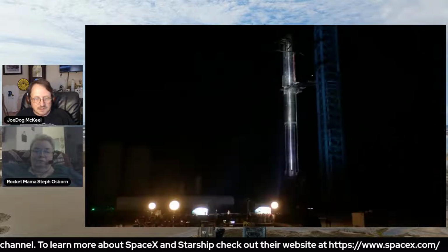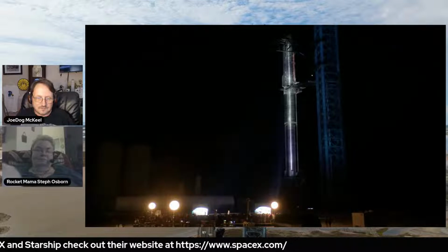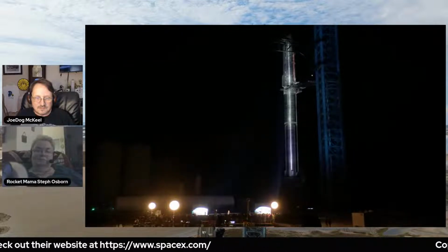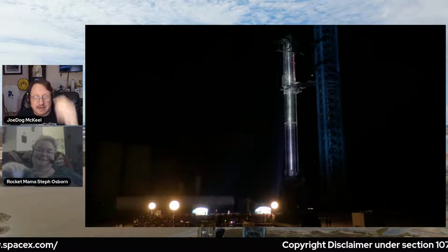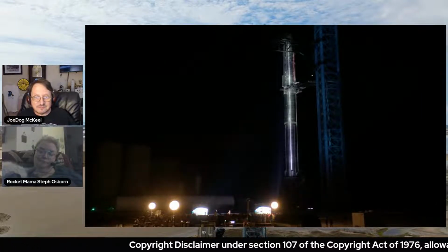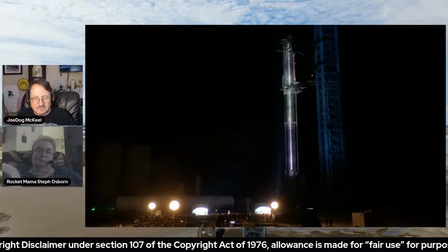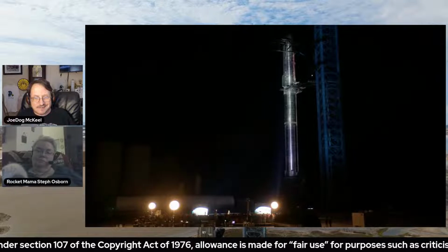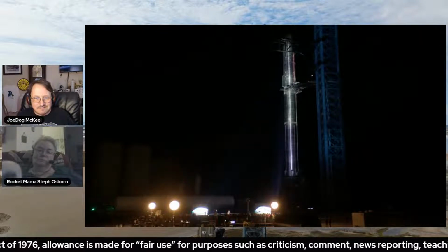My co-pilot is about to come into the screen here. Okay. Land on the arms, which does sound insane. That's also the landing pad, the tower. Yeah. And if it does come in too fast and shear off the arms, then I guess it will be a farewell to arms.